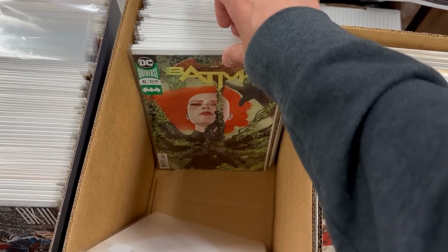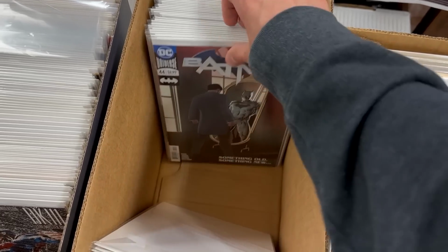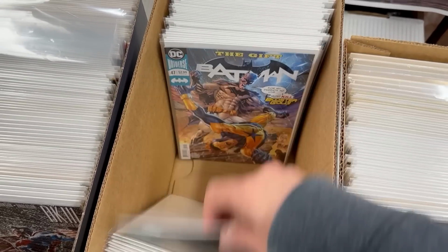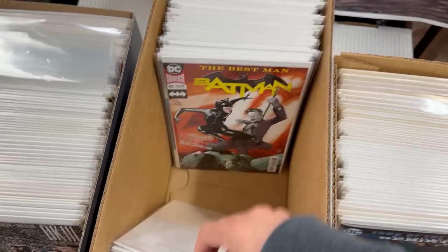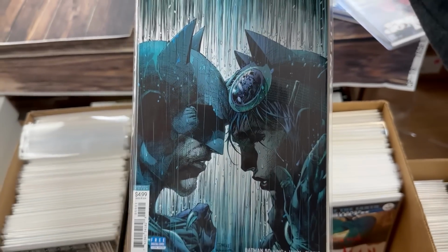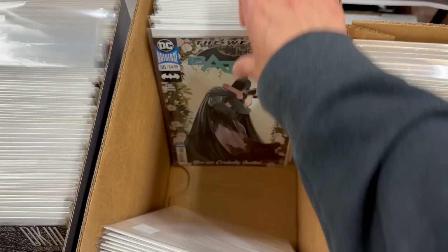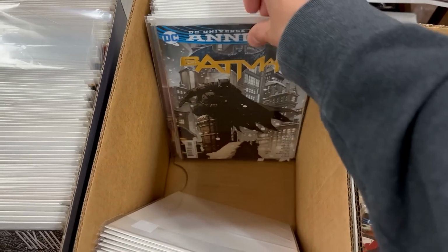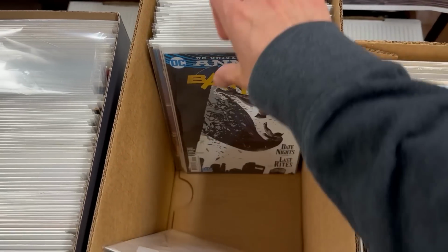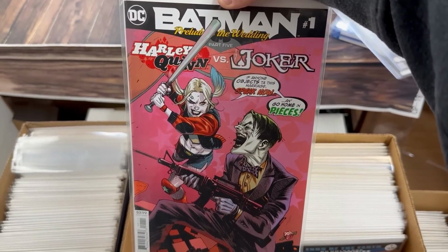We're up to number 40, 41, 42, 42, 43, 44, 44, 45, some multiples. That's a cool variant cover. 50, 51. Now we get into the annuals. Annual 1, Annual 2. Batman, Harley Quinn versus Joker, number 1.